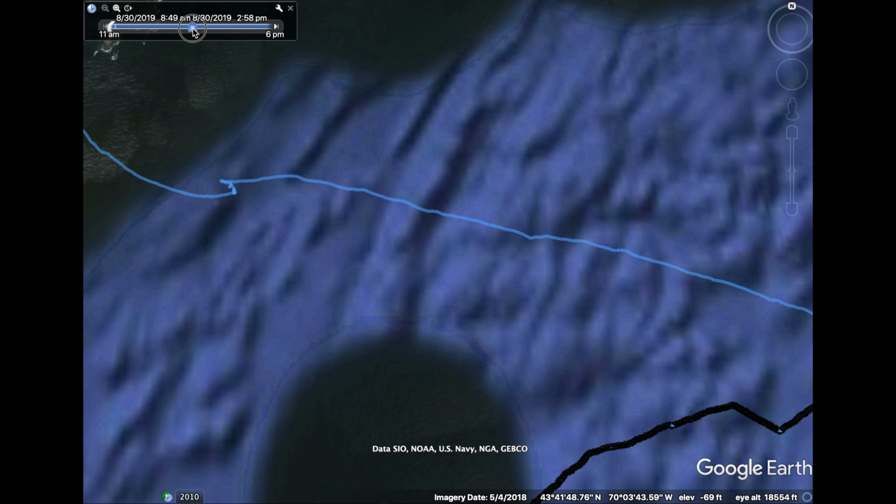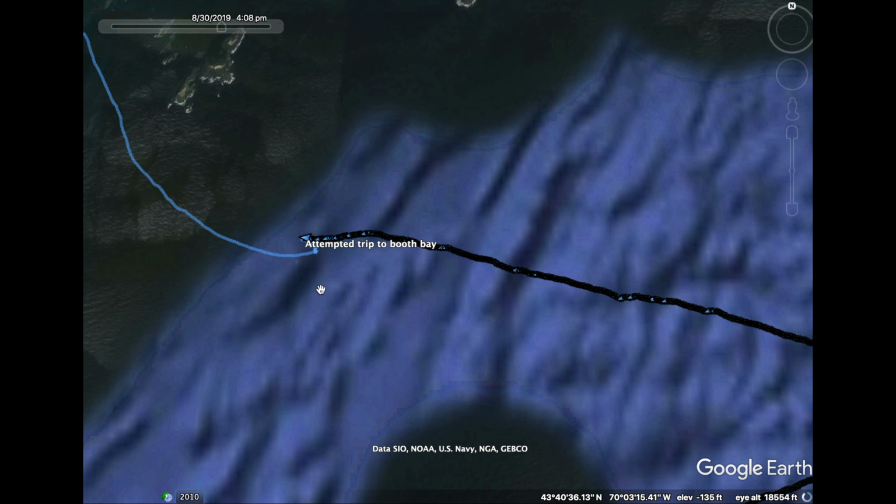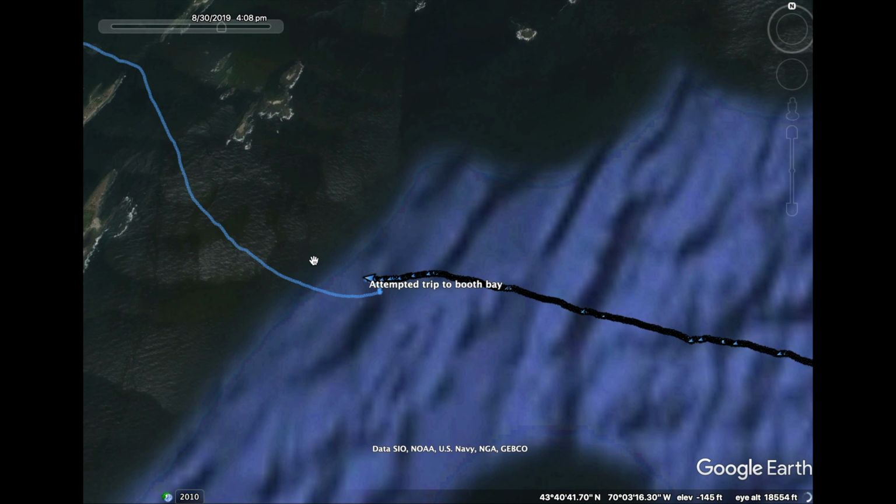So for the next 40 minutes, it's not so smooth motoring. We're getting rocked quite a bit because we're going sideways to the waves. Keel is keeping us upright, and we aren't really in any real danger. The boat's staying dry. There's not even any waves coming over the top at all.